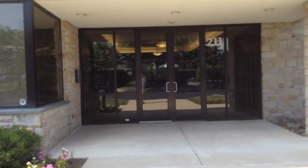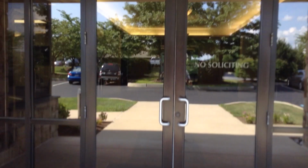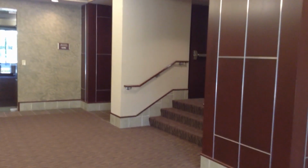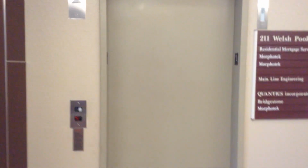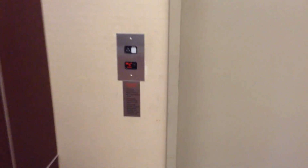I can't wait to see what brand the elevator is. Doors are open. It's a nice office building. There's the MPE. And to your left is the electric elevator, which is a Schindler MT-300A. And it was installed in, I'm guessing, between 2000 and 2001.